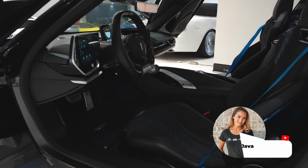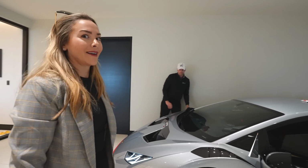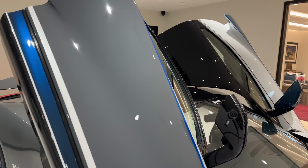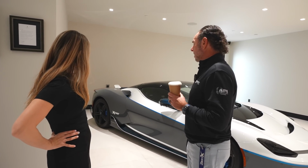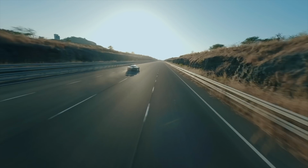Today we'll take you behind the scenes of an incredible private collection of some of the most powerful cars on the planet, including the ultra-rare Battista. There's only 5 in the world for this design, and it's the Anniversario, and it's dedicated to their 90th anniversary.